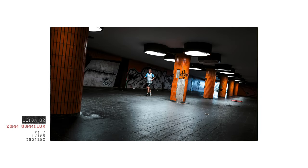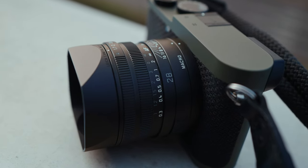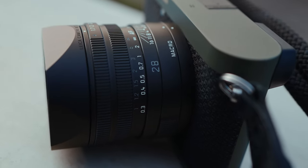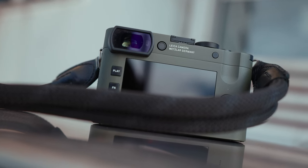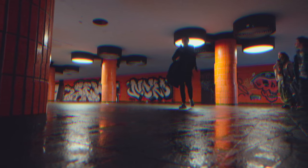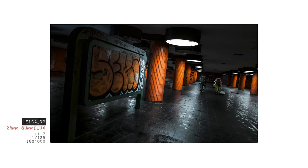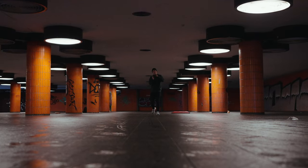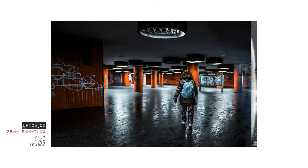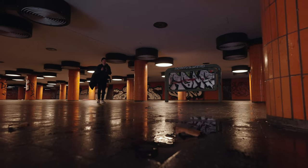So, the Q2 has a fixed 28mm 1.7 lens, and it's phenomenal. I mean, it's the reason why it's so expensive, and it is manufactured so you can actually shoot tack sharp images at 1.7. So I've been really pushing myself to shoot wide open oftentimes, even in street photography. But because it's a 28mm focal length, you really have to get close to your subject to also create that subject separation that you can get through your shallow depth of field. And it's also pretty decent then in low light conditions as here.